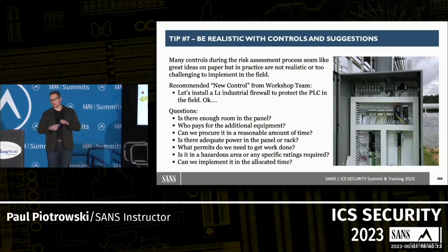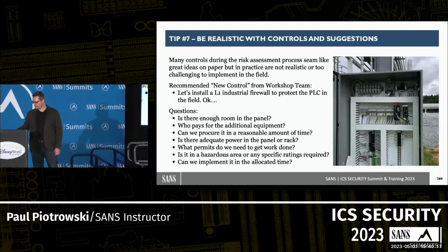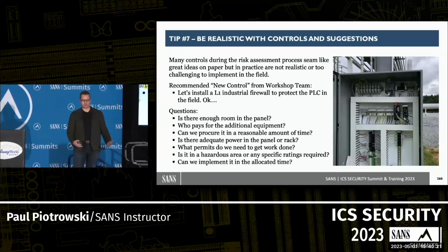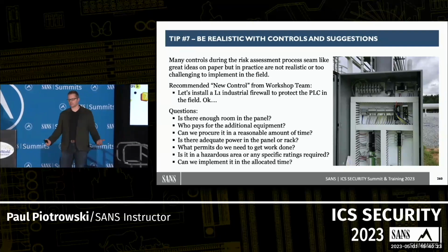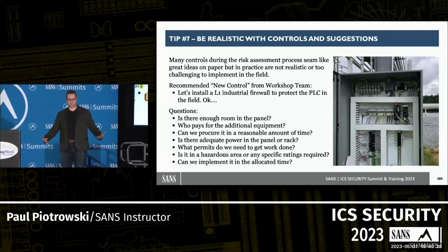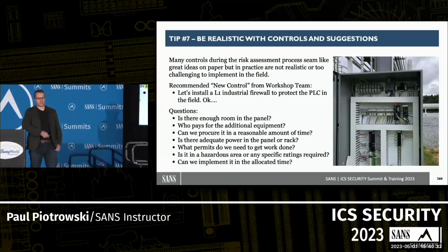Is there even enough time to actually make that change? Who's going to pay for the additional hardware? I've seen situations where you make that recommendation and they say, well, you made the recommendation, give us budget. Well, it's your asset, you need to do it. No, we have no budget, right? And so you get into those interesting, challenging discussions on who's actually going to pay for the equipment or for the additional cybersecurity controls that you're recommending.